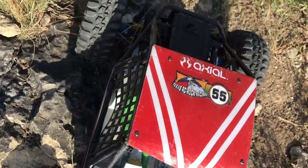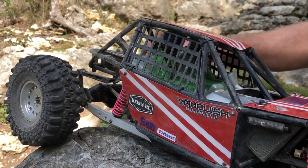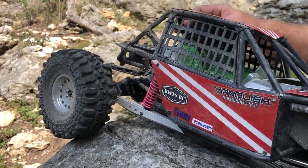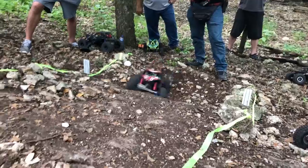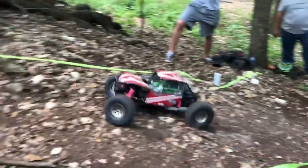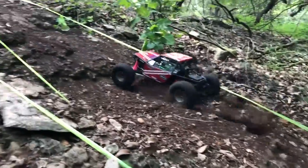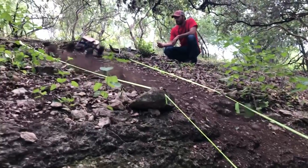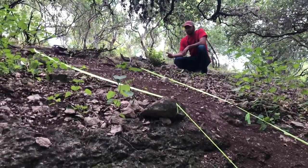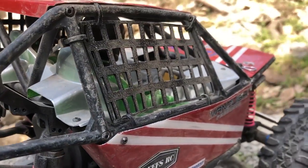Crawler Innovations Closo single stage foams, mediums in front, hards in the back. I got Vanquish trailing arms. And then on the inside, I got a Tekin Rock 412 brushless, 3100 kV, and a Tekin RS Gen 2 ESC. 1/10 scale Bomber nets on the windows, 1/10 scale RC.